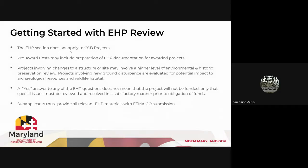So first and foremost, the EHP section does not apply to any CCB projects. So if you are proposing a plan update, that kind of thing, EHP review is not required. Pre-award costs may include preparation of EHP documentation if your project is awarded. Depending on where your project may be located, there could be a considerable amount of EHP documentation required, so those costs may be included. Any project involving a change to a structure or site may involve a higher level of environmental and historic preservation review.